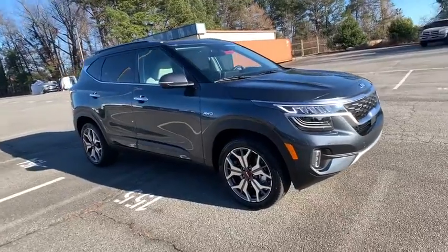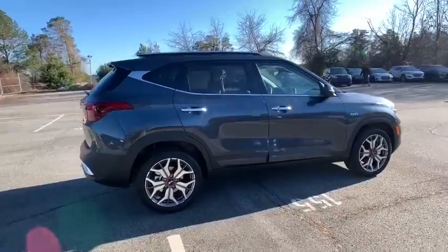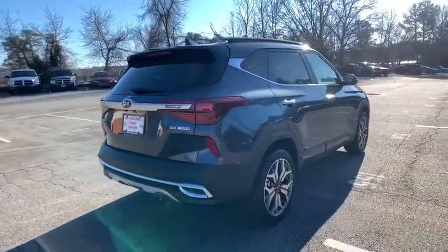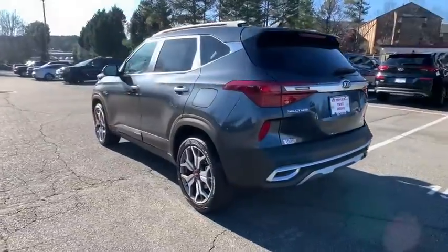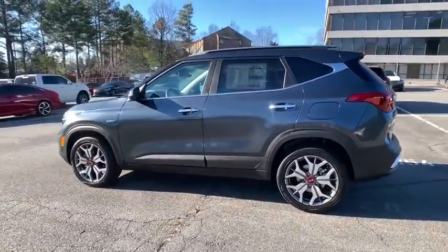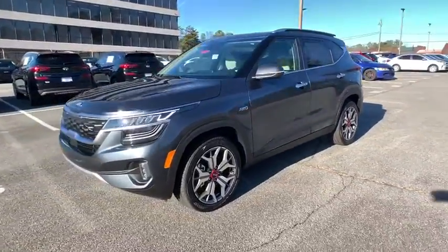Stop by and take a look at 2021 Kia Seltos. The Kia Seltos is sure to stand out with its appealing front end. Additionally, the Seltos offers a robust number of interior features and a large amount of space for a small SUV. Here are some of this vehicle's great options.